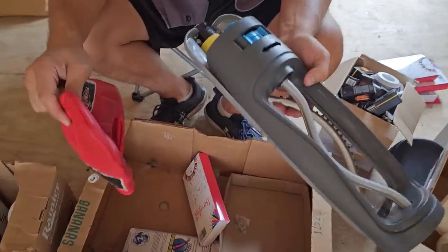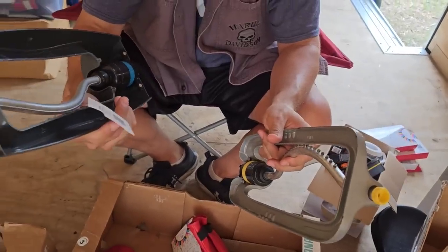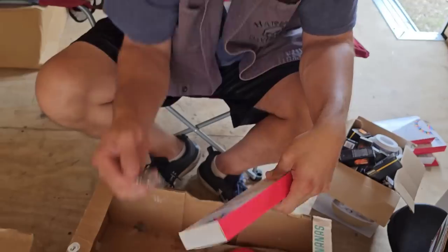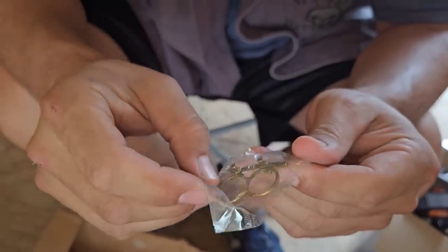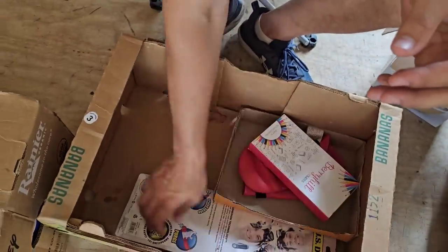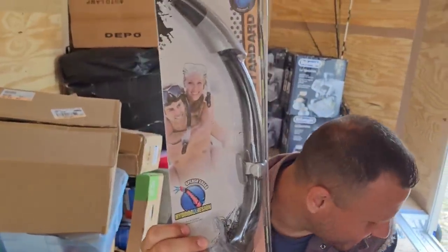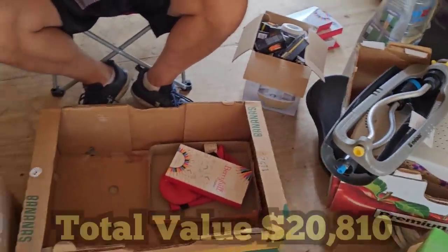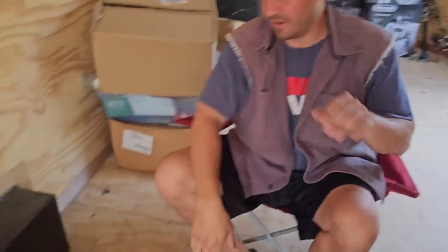Okay, we got some sprinklers. Ooh, that could be part of the cooling stations for the chickens. Two sprinklers, brand new right there. There's another Berry Hill right there. We've got, what's that? You know what that is? I don't either. Okay, and then we've got, is this for scuba? Oh, snorkeling. Yeah, I'm going to say this is easily a $50 lot with the humidifier and all the essential oils, scuba, Berry Hill, all that stuff. So that's easy money right there.